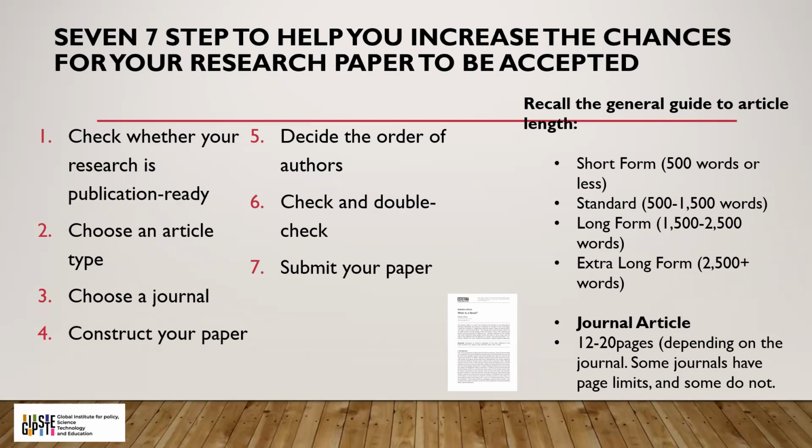3 is choose a journal. 4 is construct your paper. Then 5, decide the order of authors. Then 6, check and double check your document. Then the 7th is to submit your paper. All right. So these are some of the things we went through in part 2 of the video, some of the general guide to article length. So they are here for you to also see in this part 3.